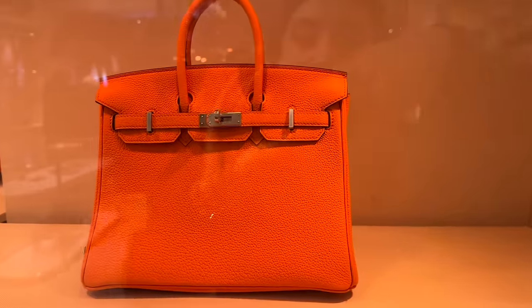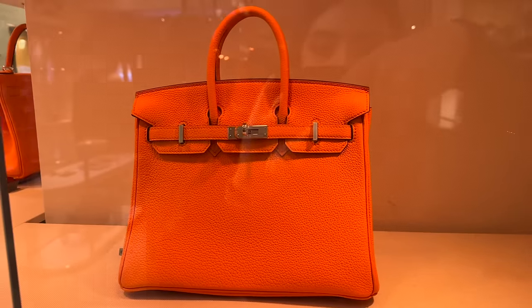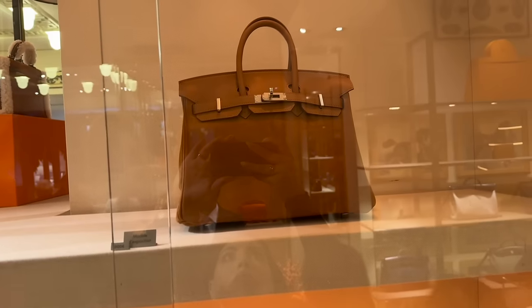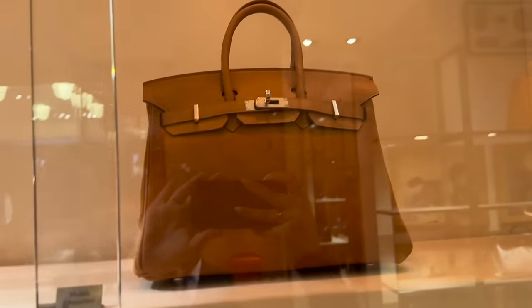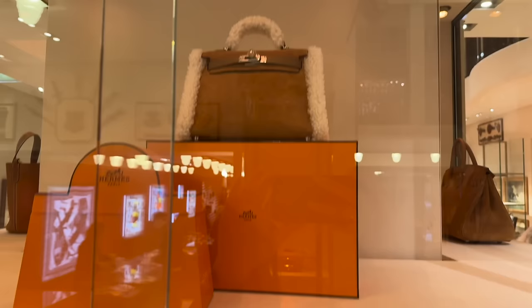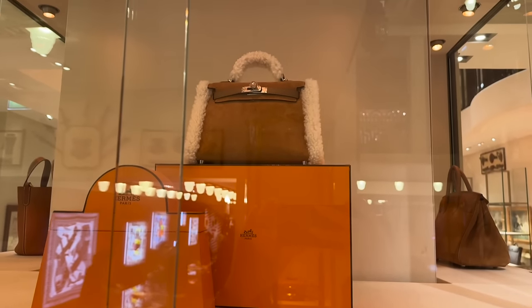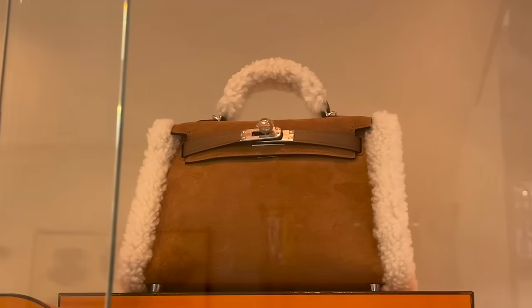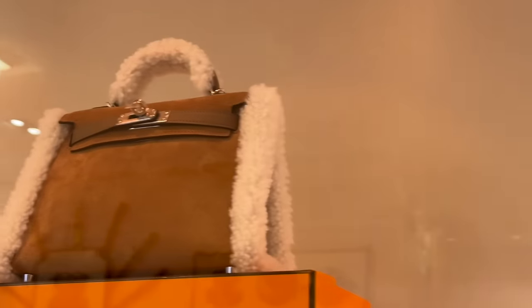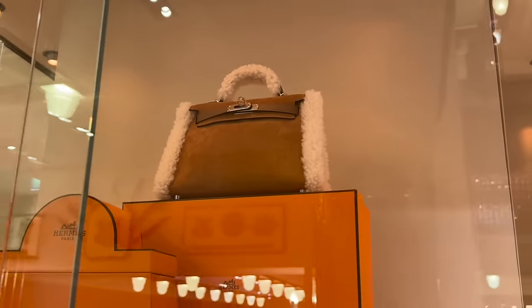We have a bright, almost neon orange Birkin 25 in Togo. Can you guys see? I'm trying to zoom in. This is suede. I think this one is called Grizzly. Oh, I found another one, another cutie and chilling. I really want this. This is the perfect winter bag.